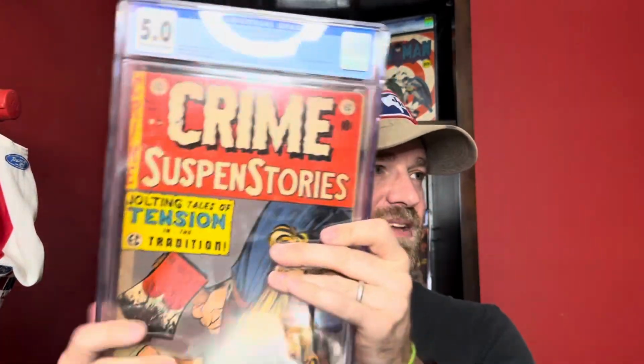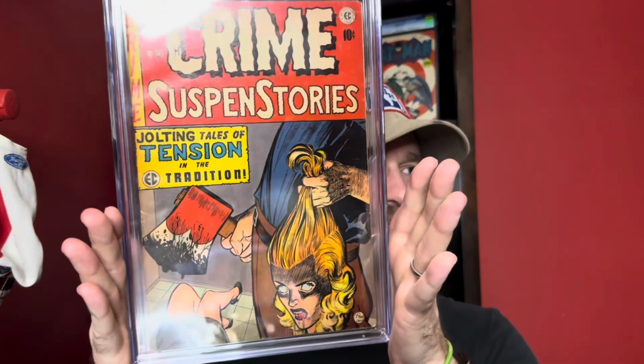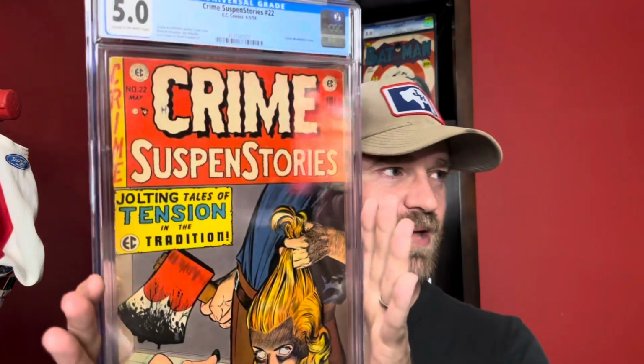It definitely has some tanning. That's one of the things that hurts it. But overall, a very solid presenting copy. Real nice wrap, great colors, all that kind of stuff. So, Crime Suspense Stories, number 22. Classic Johnny Craig cover, decapitation cover. Number 9 on my list. All right, so now for number 8.